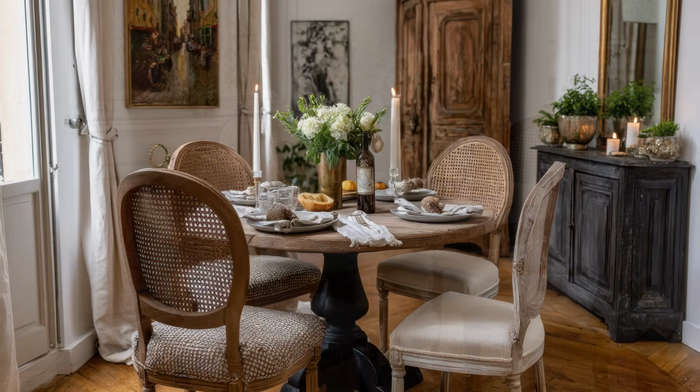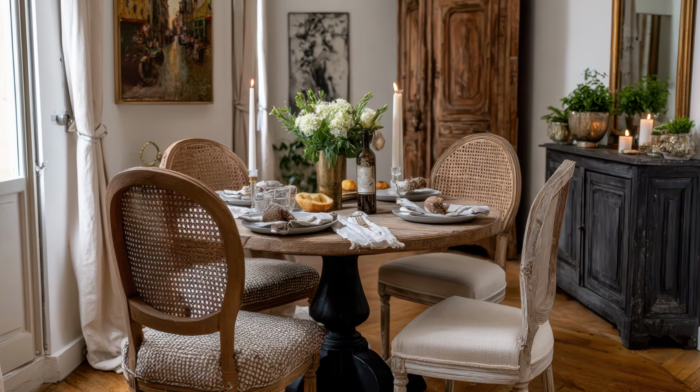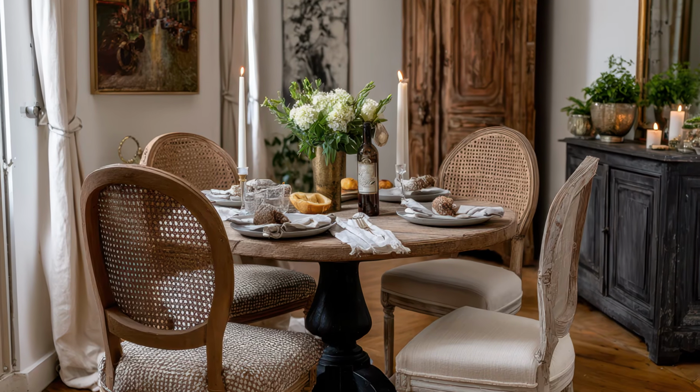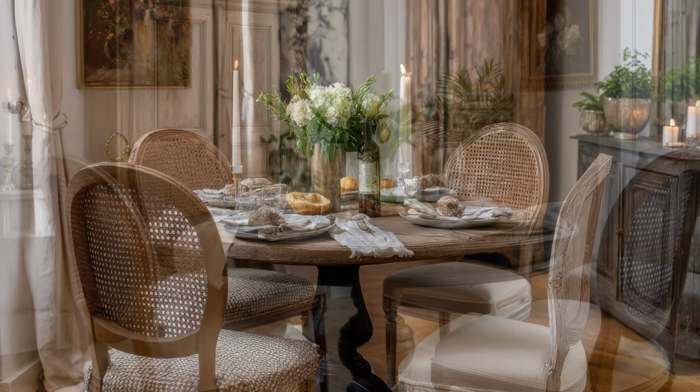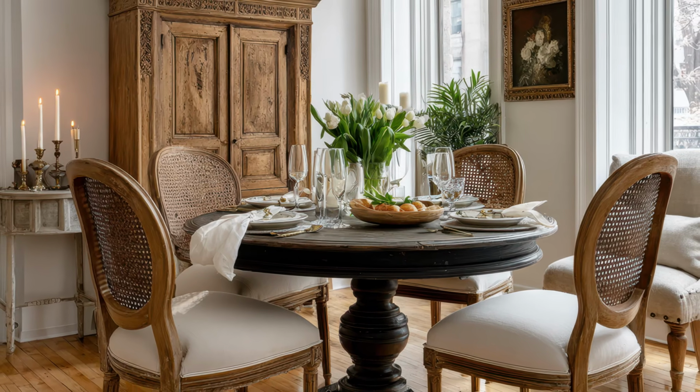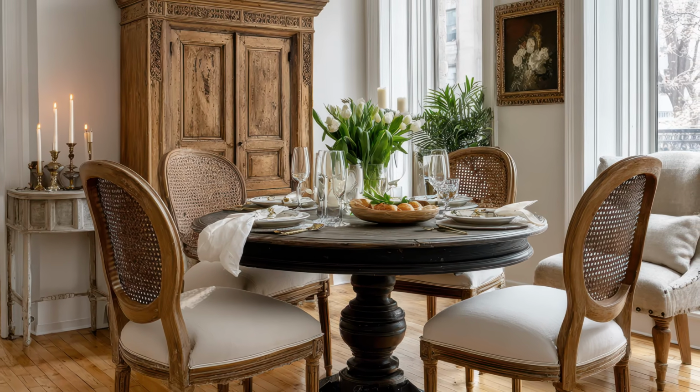The magic lies in that effortless balance between refinement and comfort. Even in a tiny home, your dining space can tell a story of grace, connection, and timeless beauty, where conversation flows easily and every dinner feels like a charming French soiree.